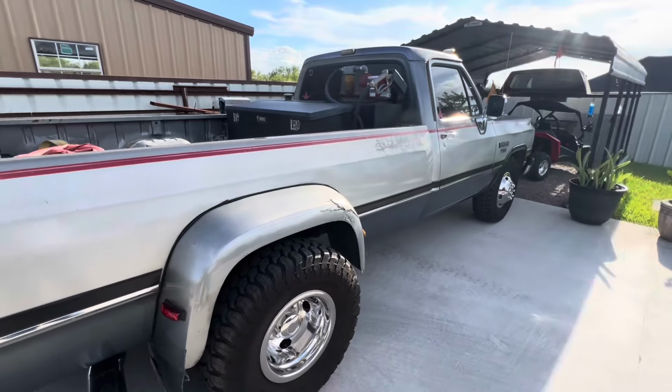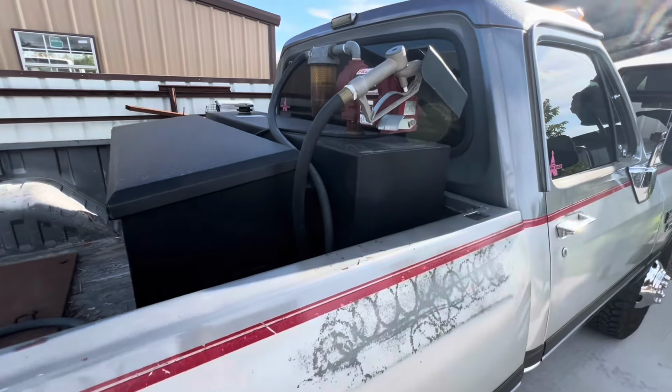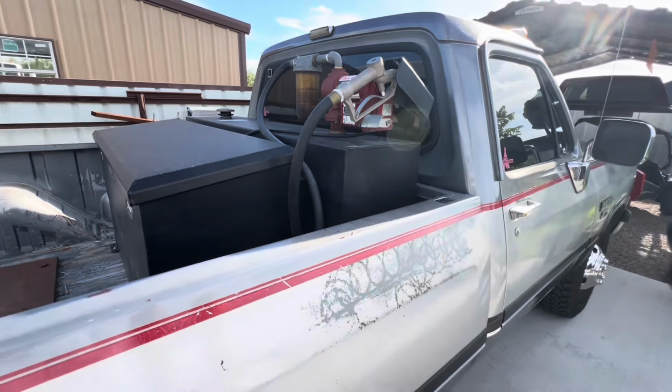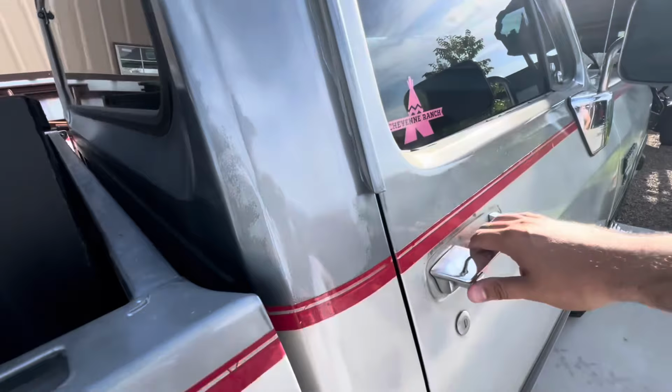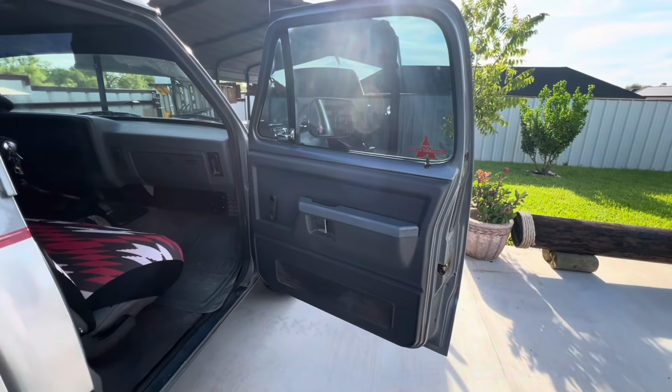We did the clear coat. The way the truck is, is the way it's going. So it's coming with this diesel tank and toolbox. The interior, like I said, we're gonna be detailing the truck before it goes.